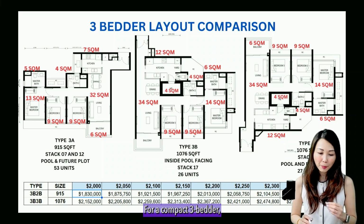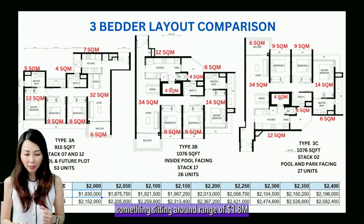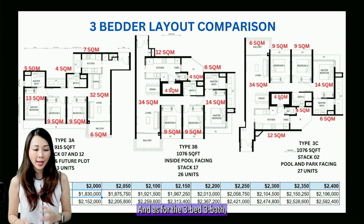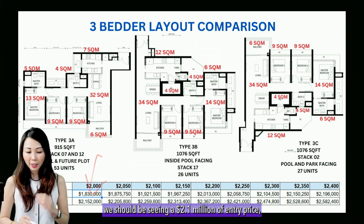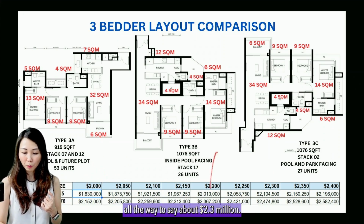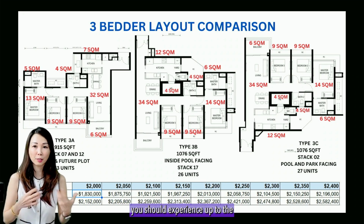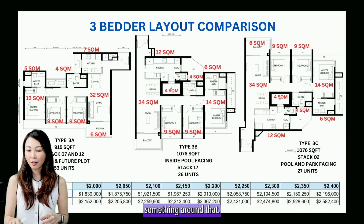For a compact 3-bedder, as comparison with Lentor Modern, we are seeing that it should be something sitting around the range of 1.8 all the way to about 2.1 million. And as for the 3-bed 3-bath, we should be seeing a 2.1 million entry price all the way to say about 2.3 million. Maybe for the higher floor, better facing, you should experience up to the higher range of 2.3 to mid 2.4, something around there.